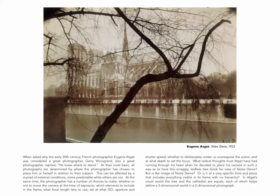At their most basic, all photographs are determined by where the photographer has chosen to place him or herself in relation to their subject. This can be affected by a myriad of external conditions, some predictable while others are not. At the same time, the photographer has a number of choices to make: whether or not to move the camera at the time of exposure, which elements to include in the frame, what focal length lens to use, set at what ISO, aperture, and shutter speed, whether to deliberately under or overexpose the scene, and at what depth to set the focus.